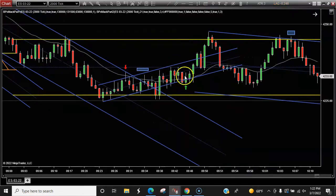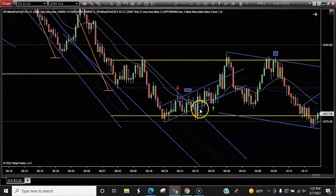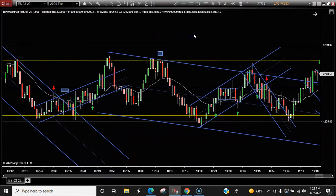And if you're feeling very aggressive, you could take this second entry that's also failed. It's a second entry long, but it's also a failed second entry short. That turns out to be a nice move right there. And then this becomes a pretty important price level up here, and you can see we rocket up to this, make a first entry, second entry, but unfortunately the setup, the signal bar was not good.